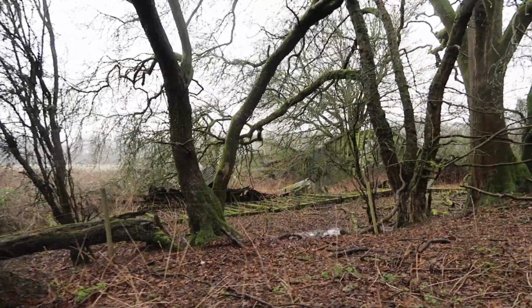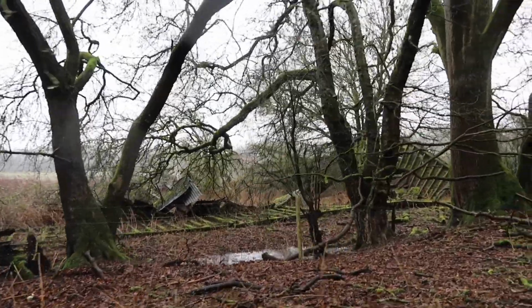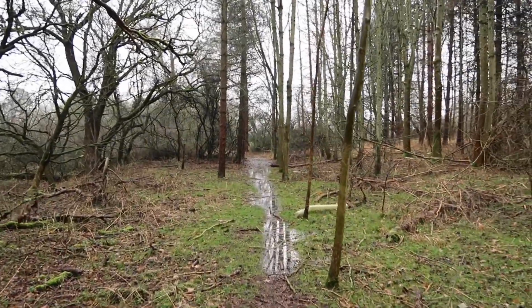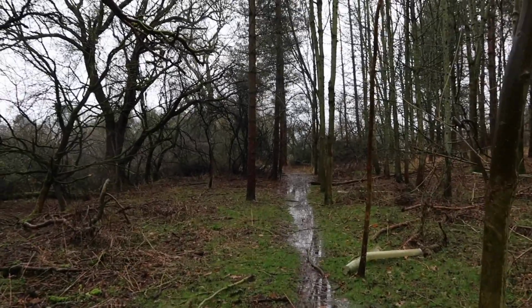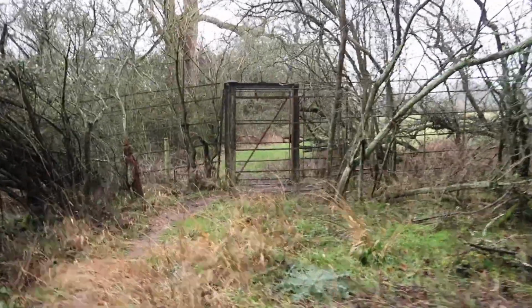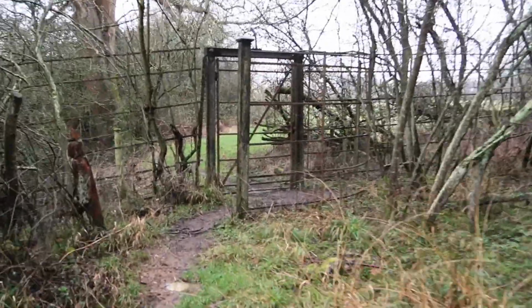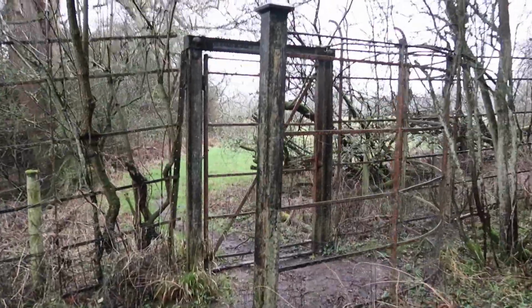Plenty of old ruined barns just laying derelict, slowly rotting away with time. And yet another swamp to make our way through. Today we are in, I'd say, sort of central South Bedfordshire. This whole gate here gives off vibes of something out of a horror movie. Really, really weird. Why would there be something like this out here? What's it trying to keep out?